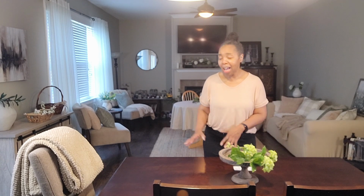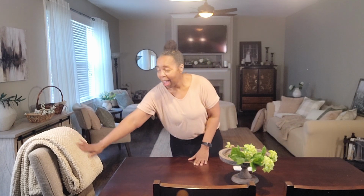And the only other thing that I did in this area is I reused a throw, okay, and I just put it on the back of this chair.